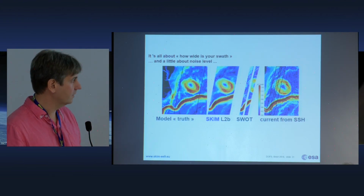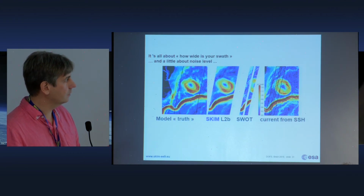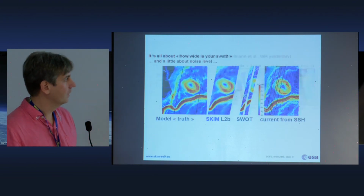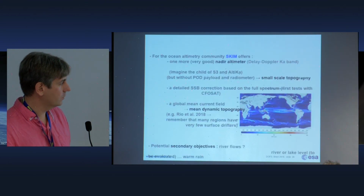It's just to give you a perspective: a modeled current, a SKIM sampling, and you can see that the small scale is not resolved, but you can get the nice ring eddy and the current. And if you map it with swaths, because the swath is much narrower, that's something, yeah. So that will be Clément's talk on Friday. We're doing some nice work together with altimetry.